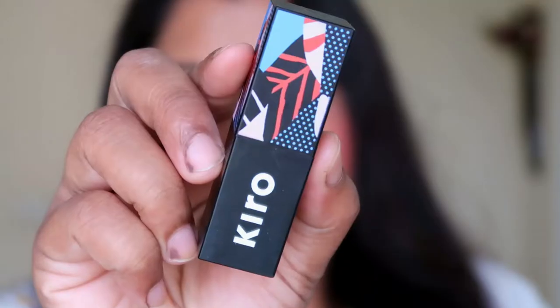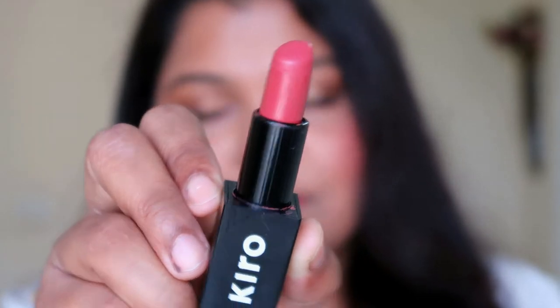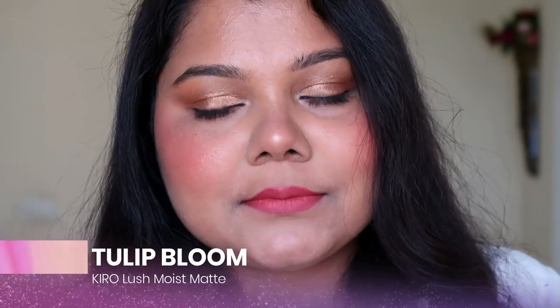Why not talk about a shade which I'm already wearing on my lips, the shade Tulip Bloom by Kiro. Now thoda lighting ki wajah se ye aapko exactly pura pinky pinky blooming shade nahi lag raha hoga by the name, but it has a very nice pink, but it is not that bright pink or that raspberry pink. It's a very sophisticated pink. So a good formula, a pink which can be worn by everyone. Ye aap light ho, medium ho, tan ho, koi bhi skin tone ho, this shade is a very flattering shade. This shade can be worn with and without makeup.